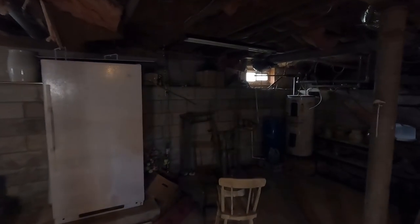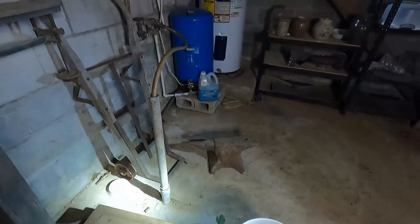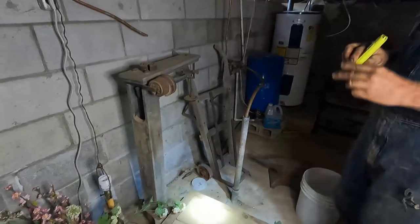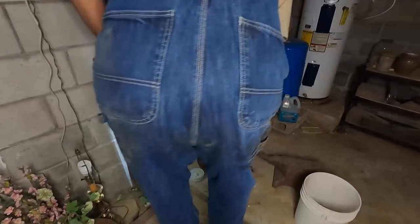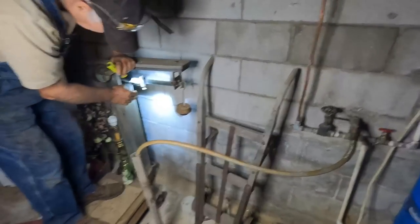Light. Got an old set of scale that's pretty cool over here. And hand trucks. And the anvil that he doesn't know yet, but it's coming back to the homestead. He can't hear me. That's why I said it. You didn't hear me, did you, Dad? What? No, the anvil's not going anywhere. See, he just pretends. He can hear.